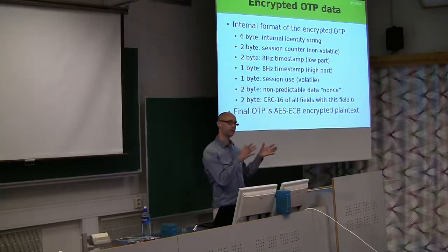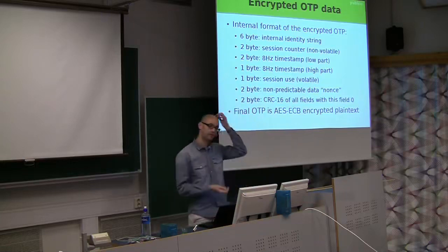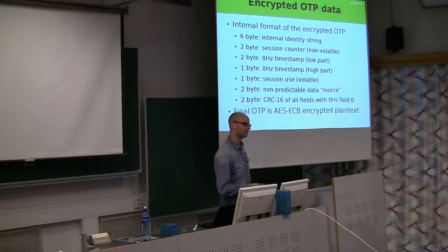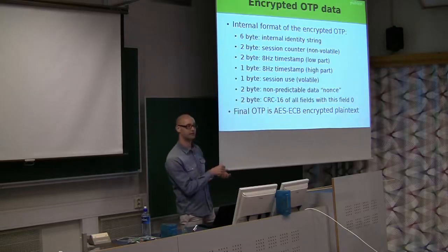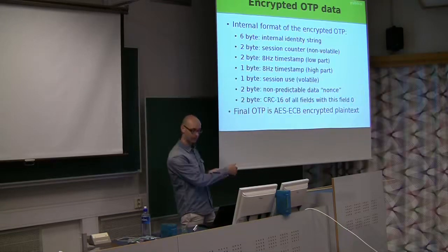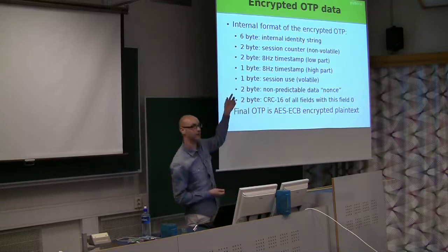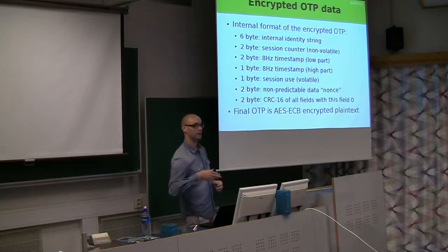These are the internal fields which are then encrypted using AES in standard ECB. How many are familiar with AES? Yeah, security savvy people. But the YubiKey works by generating a plain text block. It's just one AES block, and it consists of an internal identity, which is just like a serial number. It has a session counter to make the one-time passwords unique every time, and it's encrypted. And it has some timers.